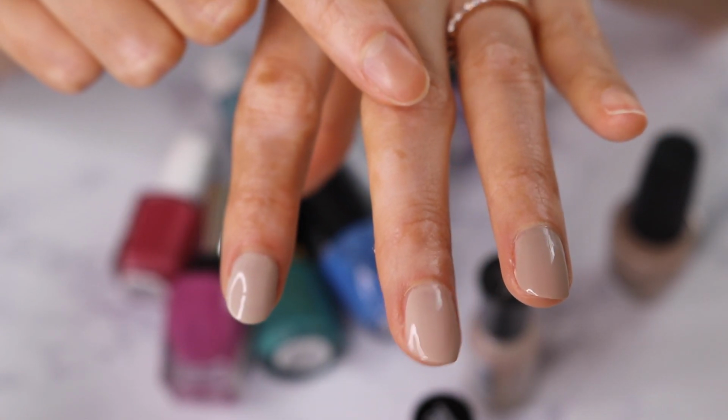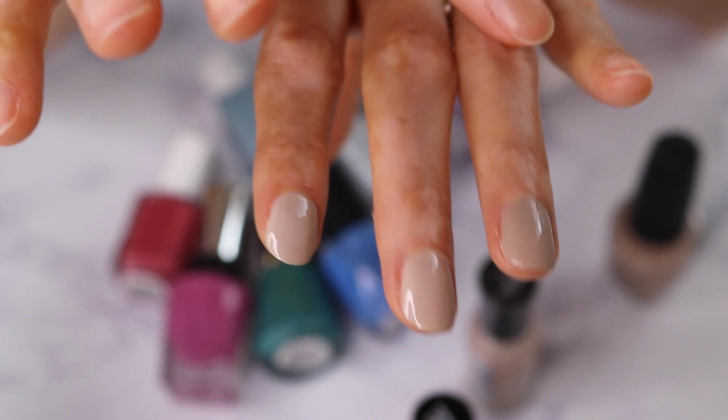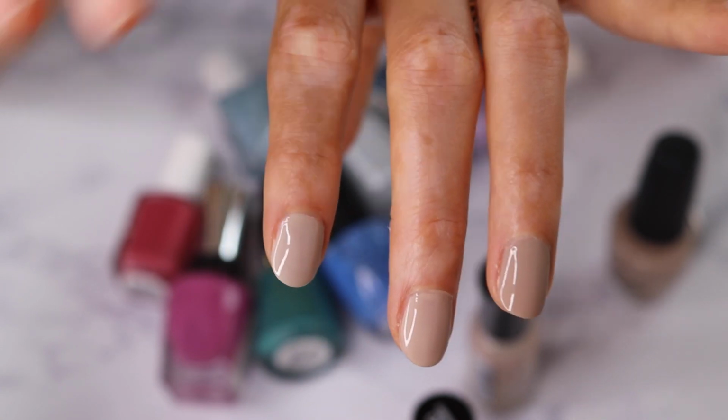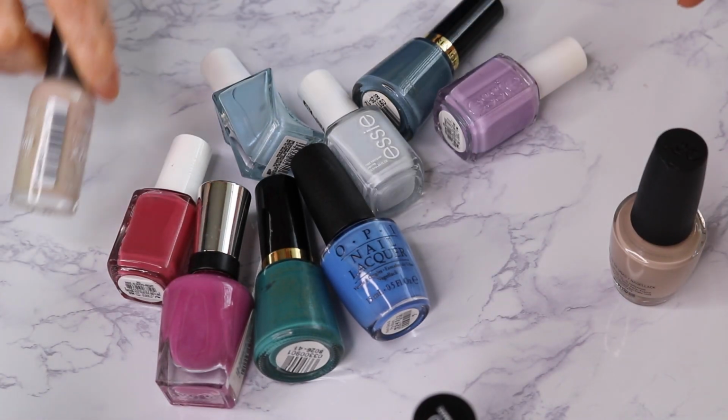I'm gonna be keeping the Revlon, because the Revlon is a lighter nude and it's really pretty. This one does pull a little bit more on the grayish side, but I think it looks very pretty. This one, it's pretty, but I'm gonna get rid of one of them. So I'm gonna get rid of the Sally Hansen one. Yay. So making some progress.